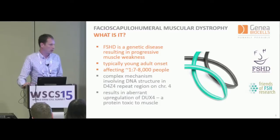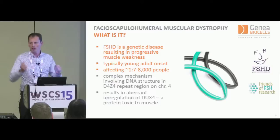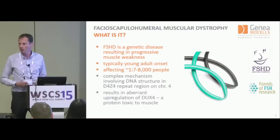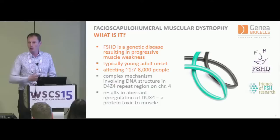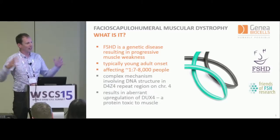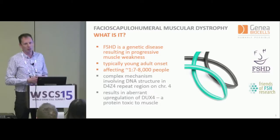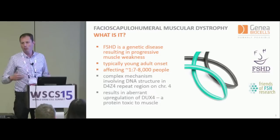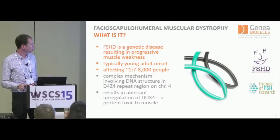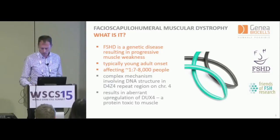To use an analogy and simplify a bit, imagine you have a garden hose which has some kinks so the water can't come through, and you unravel that and the water flows. This is exactly what happens on the DNA here. The DNA is compacted, and through the disease-causing mutations it unravels and then upregulates a gene, a transcription factor called DUX4, and that's toxic to skeletal muscle.